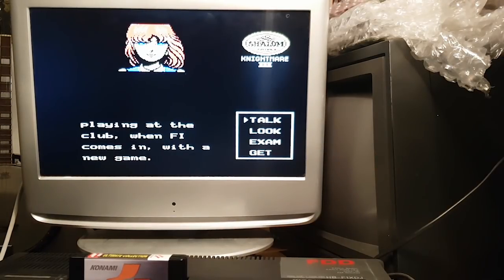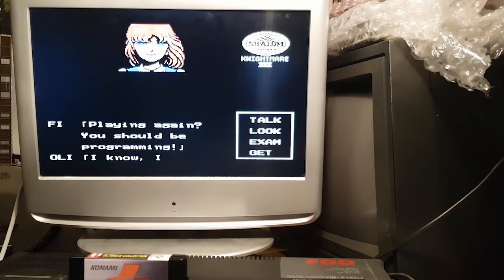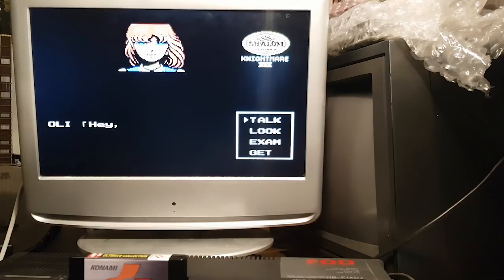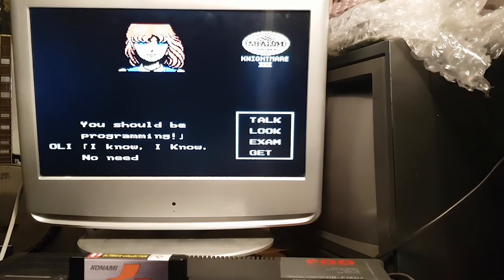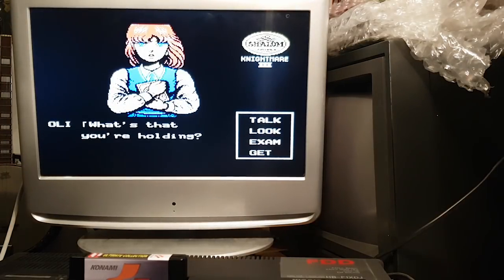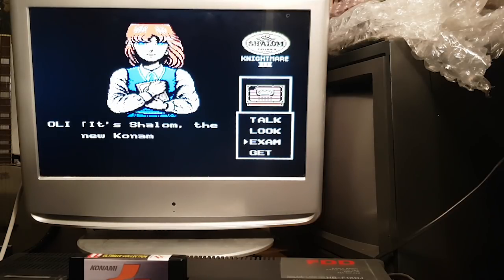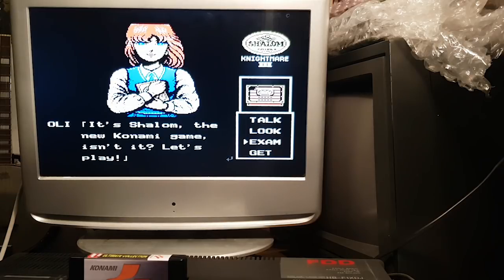Playing at the club when Fee comes in with a new game. Talk. You came alone, yes, playing again, you should be programming. I know, no need for speeches. Oh, just repeating. Oh, so you have to wait until, okay, fair enough. Look. What's that you're holding? Examine, okay. Shalom.